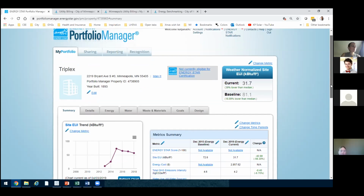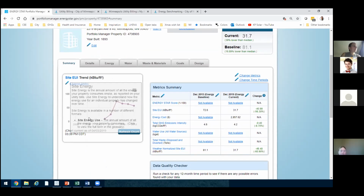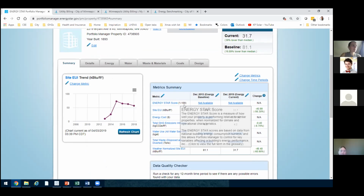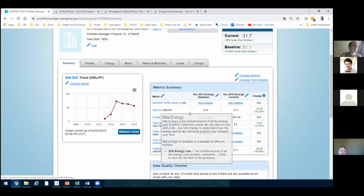So getting back to the summary tab and what's available here. So again, high level metric at the top right. It compares your current to whatever baseline that you've set. On the left here, you see the trends over time. And then your metric summary table allows you to see many more of those metrics that are available. My building cannot earn an Energy Star score due to its size, and it's a triplex. It gives the site EUI.